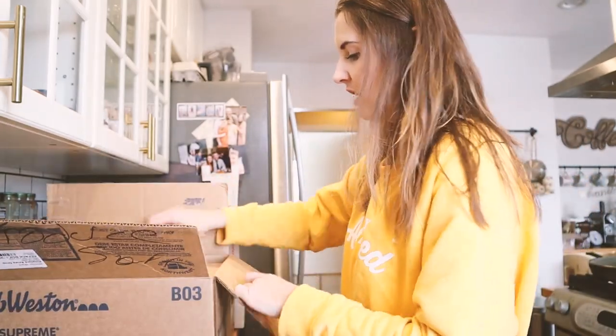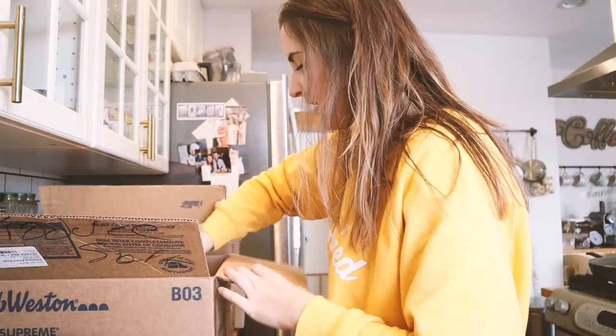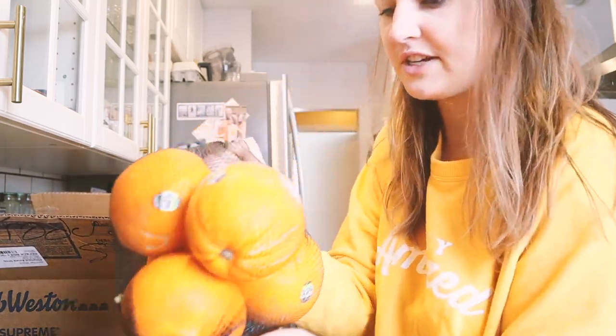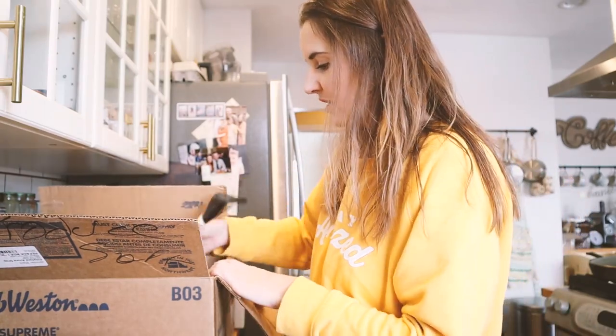So the first problem I noticed is that I did get oranges in this order since oranges are in season in California, and one of the oranges is moldy. So I will need to figure out how exactly that works. The rest look good. They're beautiful, big oranges, but if you can see, that one is not so good and it has a strong smell to it. So I'm gonna figure out what to do about that. But we'll see what else we got in this bag.